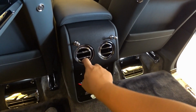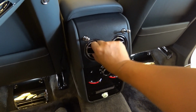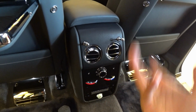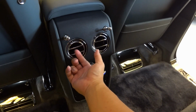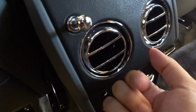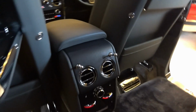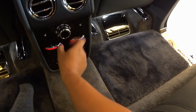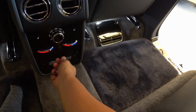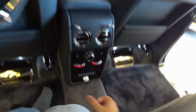So you see here, this aircon vent, right? It feels heavy, you know. When you move it, you can feel the weight. When you knock on this, the sound of solid metal in there. Okay, this is the fan speed control here, temperature control. The tactile feel is just absolutely marvelous.